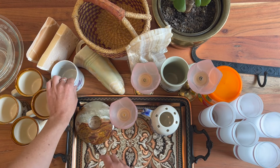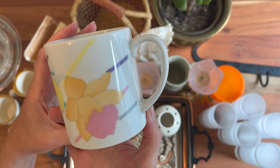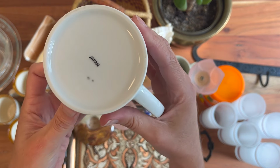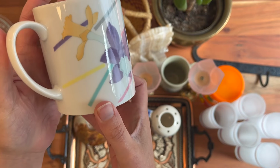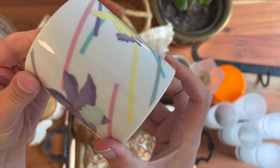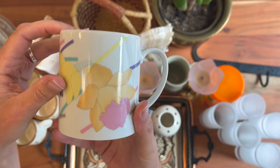And let's go to this one next. Just a little 80s, maybe 90s mug that I picked up at Goodwill. I think this was $2 and it's made in Japan. I just love the colors. So I think this one will do well on the Etsy shop. It's just a really, really cool 80s style mug. So really happy about that one.